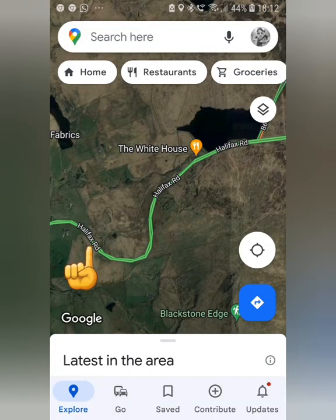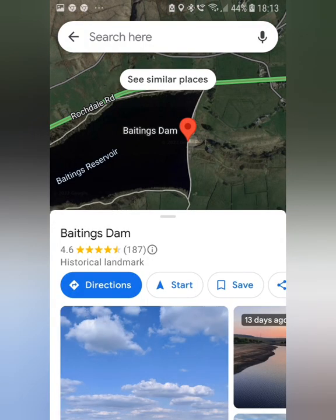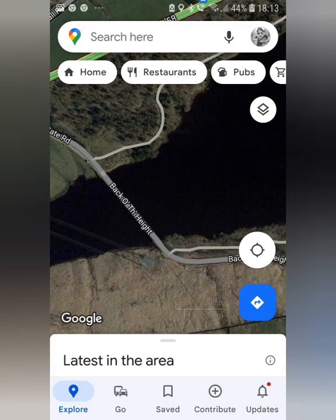So we're probably about here on the bus. Get the bus there, and then the Batings Dam's just further on from where it was before, further on down. You can just see it there on Google as the bridge goes right across, and that's what we're looking at today, that bridge there that just moves across.